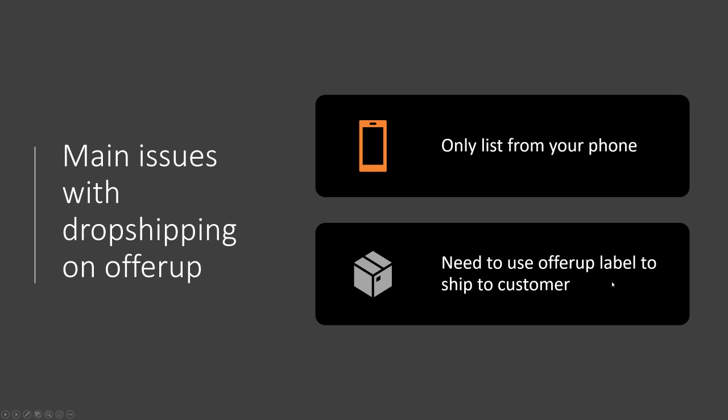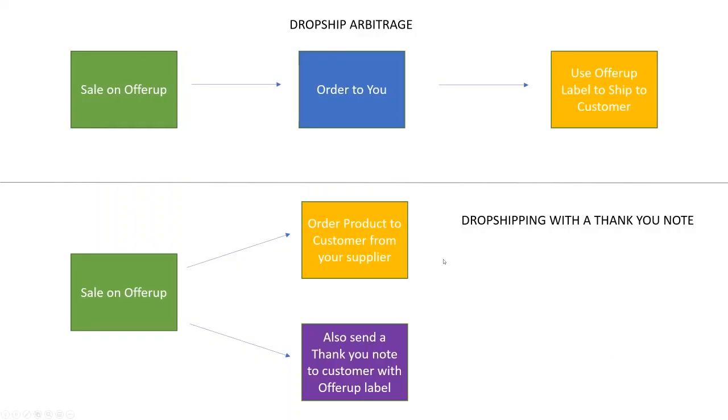So the third is the next one, that you need to use an Offerup label, a lot like Poshmark, okay? So you need to use the Offerup label to ship to the customer, okay? And that is a hindrance because you can't order from your supplier directly to the customer unless you do a little workaround like I'm going to show you here. And so you either need to do one of two things, okay? So those are the main issues with Offerup and dropshipping, okay?